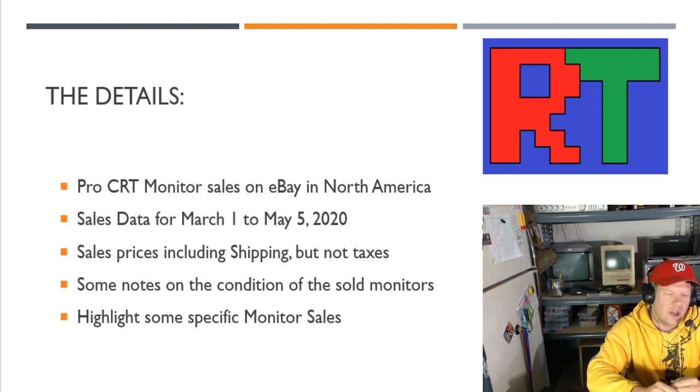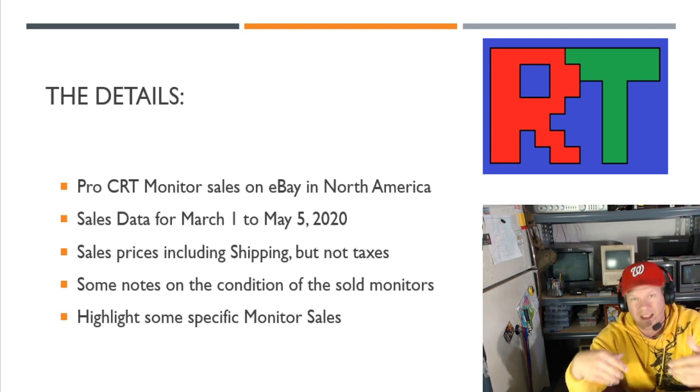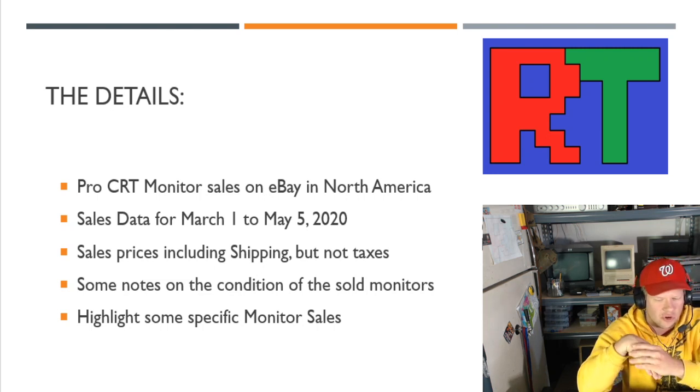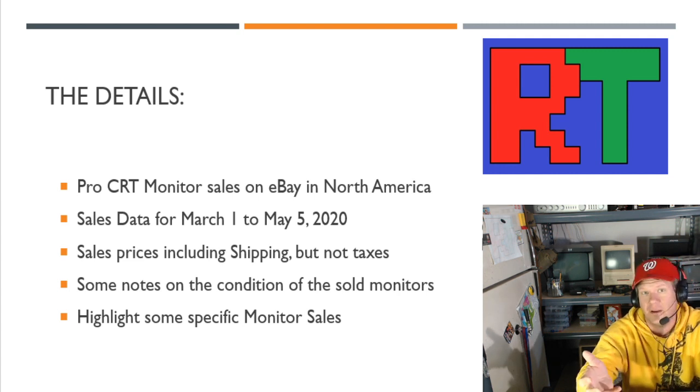And then sales, most of them are going to include shipping costs. I did mark on there if they were a local pickup, so you'll be able to tell which ones were locally picked up. They do not include taxes, and that's something I wanted to say a quick second about, because over the last couple of months, for sure I've noticed on any of the sales that I've done that eBay has charged sales tax for your area sometimes for the monitor. So if you're already paying a high price for the monitor, then you've got to think about that too.